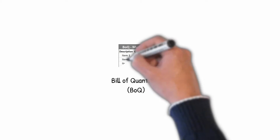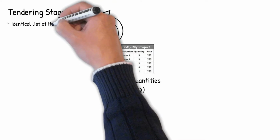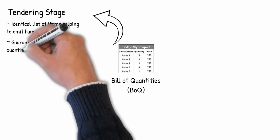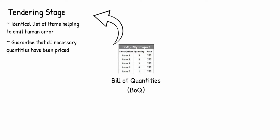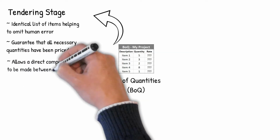Having a quantity surveyor produce a BOQ can help at tendering stage by allowing all tendering contractors to base their price on an identical list of items that are necessary to complete the works. As a quantity surveyor would produce a BOQ alongside design development, you can guarantee that the contractors will be including all the vital elements for your project, not giving them an opportunity to omit or miss anything. Being able to guarantee that the contractors price the right materials and the correct quantities that are needed if a firm BOQ has been produced. Allowing a direct comparison to be made between contractors and their prices.